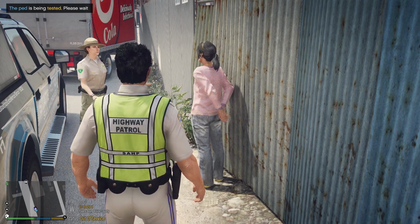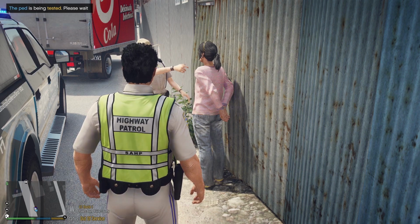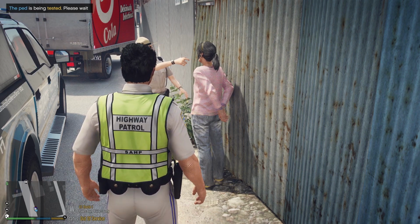Came back positive for marijuana and heroin. I think for sure she's distributing. She has a whole briefcase full of these baggies.